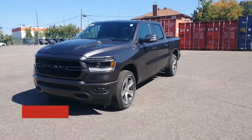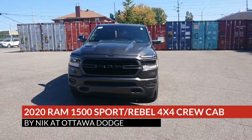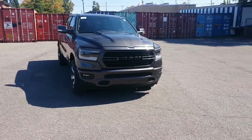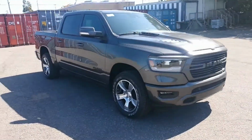So we're taking a look at a 2020 Ram 1500 Sport, but like I said, this one's not a normal Sport. There's something unique about this, and this one's actually optioned out to be very comparable to a Limited, but saves you about $6,000-$7,000 though. Let me show you what I mean.